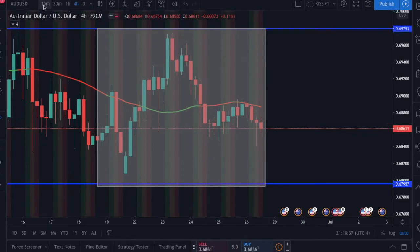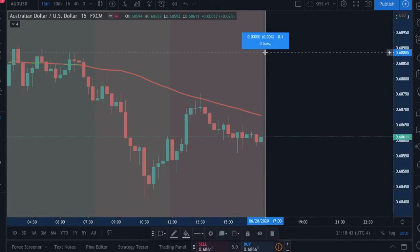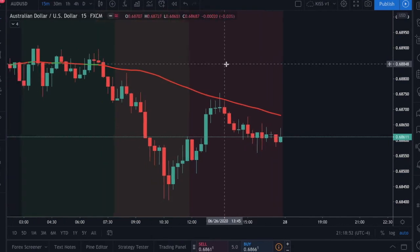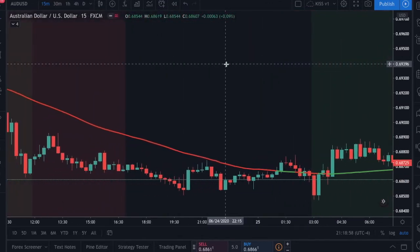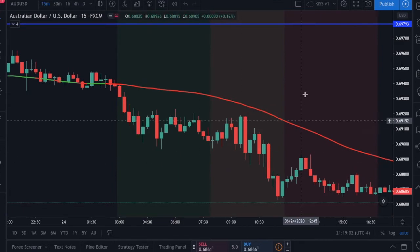So if we go down to the 15-minute, I'm going to erase this consolidation box that I have pulled up, and then we'll go find the trade. I think I had it marked up. It was on the 24th, I believe. Yep, here we go. It's in here.